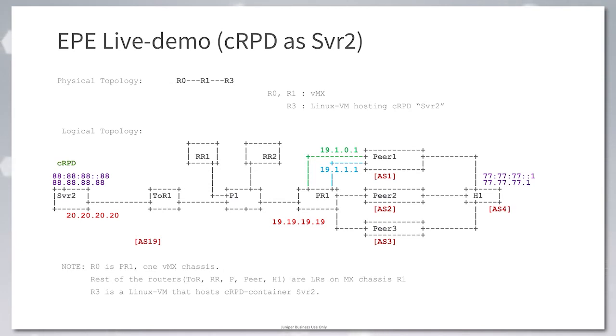This is a showcase of how CRPD can act as a companion for the other apps, which are running on the data center server. And the app just needs to share the Linux network namespace with CRPD and whatever routing information that the CRPD is installing in the Linux FIB. It can be used by the app by just following the regular Linux forwarding. So, this is a simplified way of deploying egress peer engineering in any data center.